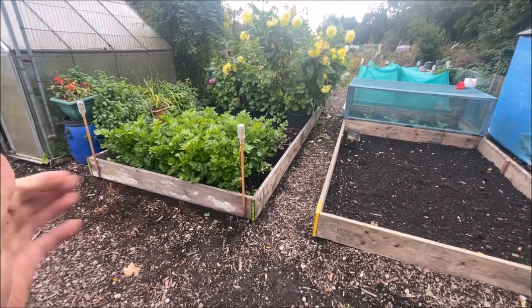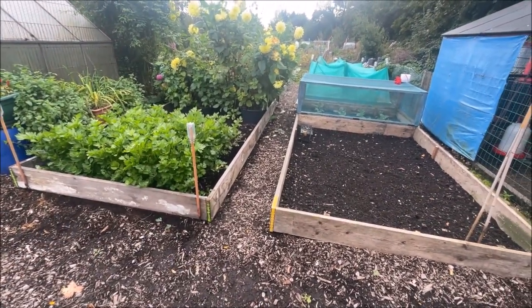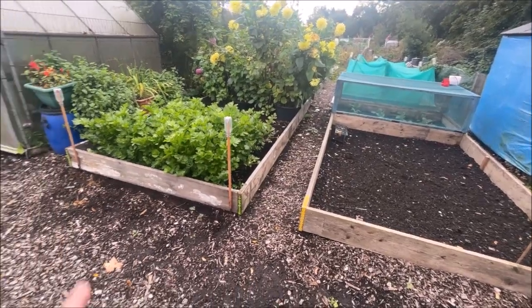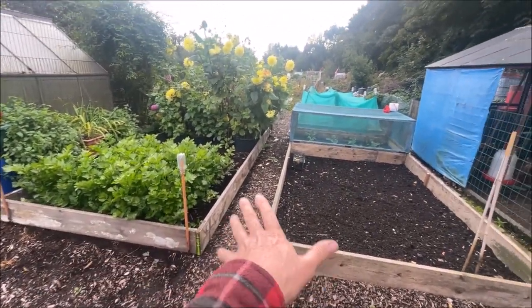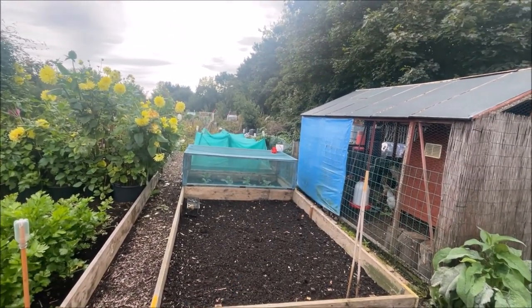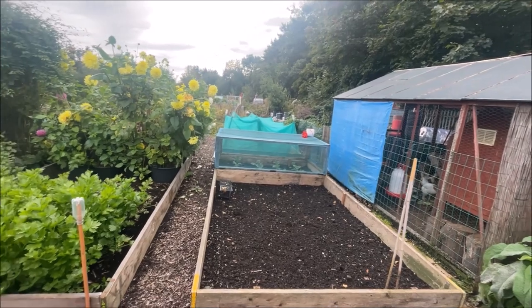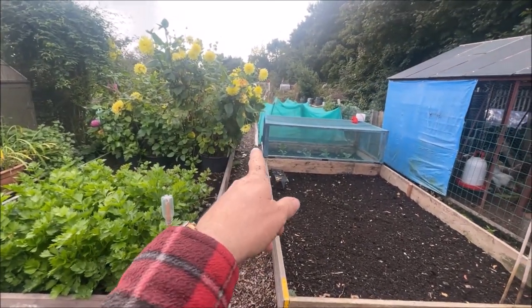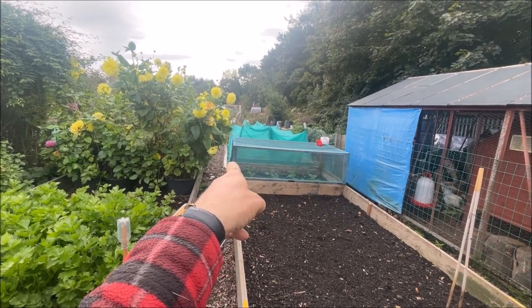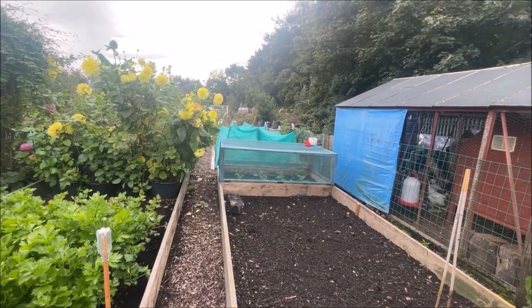So here we go, guys. I've just got to do a bit more raking, and I'm going to put a load of wood chip down here shortly. There's the other one, so I've got these two, and those three over there. That one still needs to be done. I still need scaffolding boards for the one on the other side. I've not done the frame over this one yet. Those are the gutters for that. I've got all the bits.